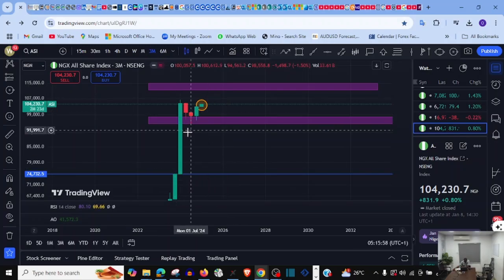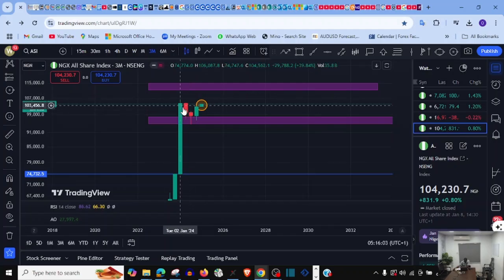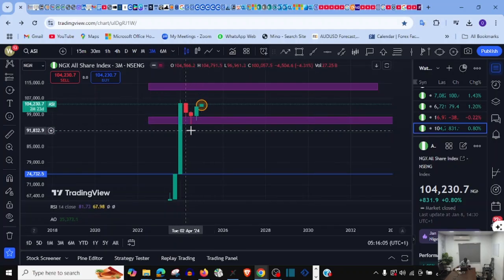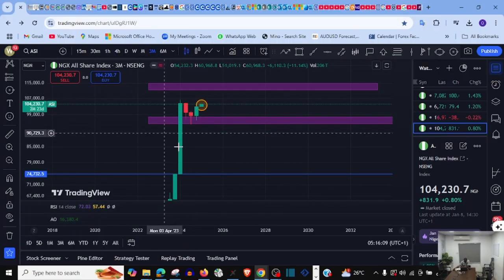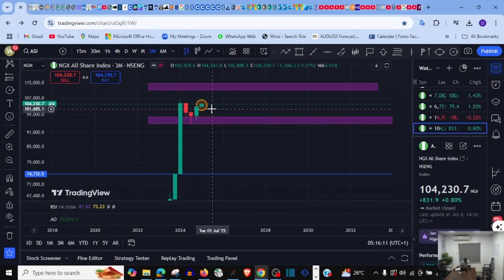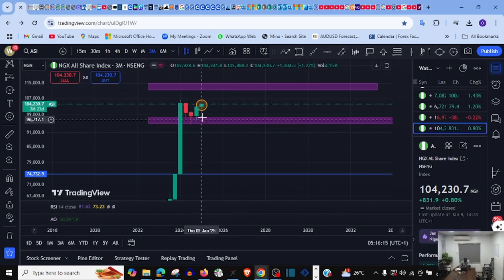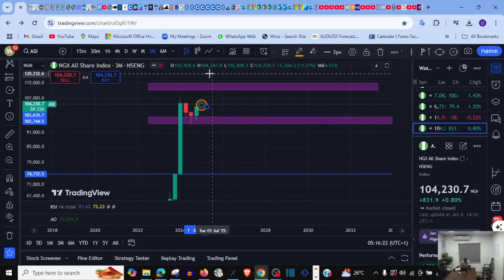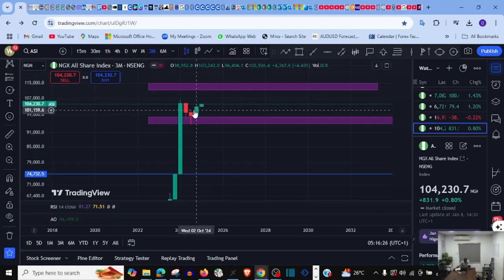But in trading, we need to pay attention to the last candle that has closed. All these ones that are closed are fully formed and they won't change again, so I can use them to project what is going to happen in the future. But this current candle that is forming, we cannot rely on it. So we pay attention to the last one that closed, and the last one that closed in December. So this is the candle that I'm looking at now.